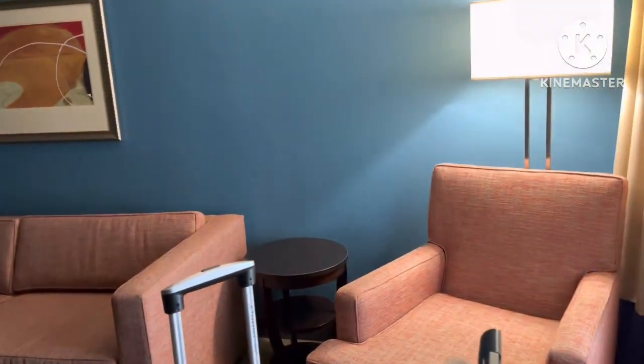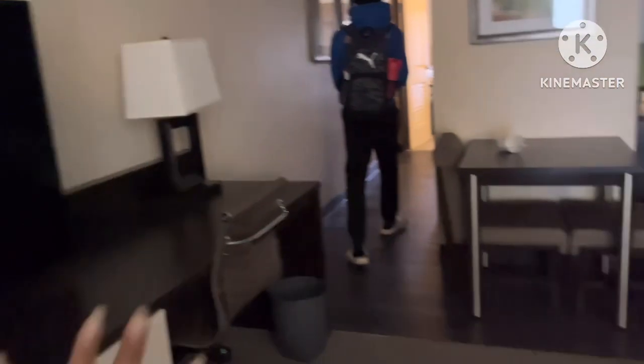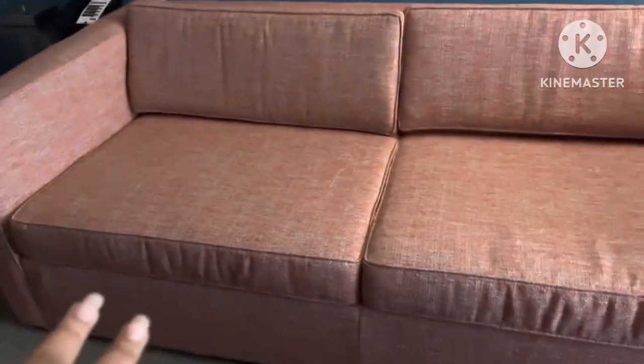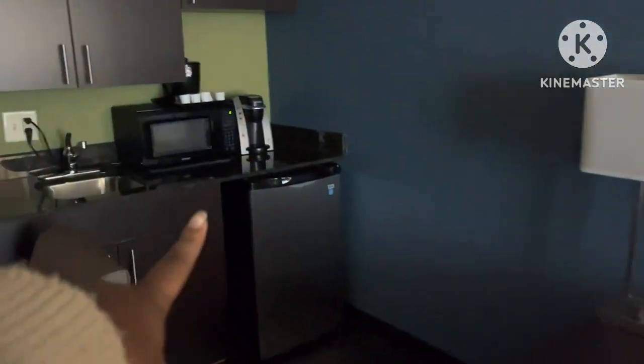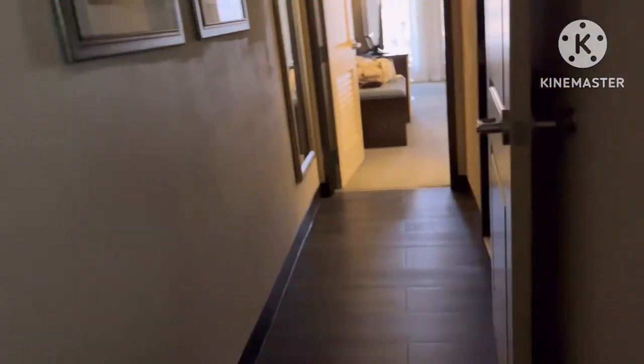You walk in. There's the door. Look at all these rooms. You got a big, huge TV here. Living room. Sofa bed. You got a fridge, microwave, little kitchenette, you know. We ain't even gonna be here long enough to enjoy this, because our flight leaves so early.